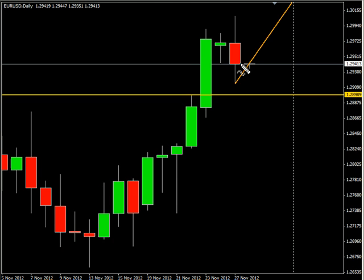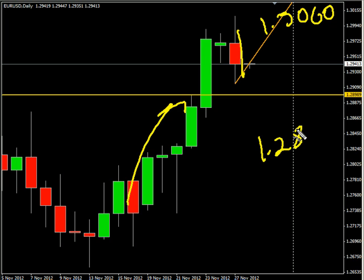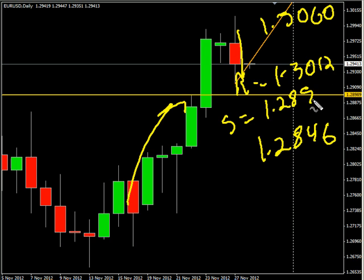Now, the Euro USD, already talked about that a little bit. It's been heading to the upside as well, but closed lower. Look for it to potentially go as high as 130.60, possibly as low as 128.46. Look for some resistance around 130.12 and look for some support around 128.95.